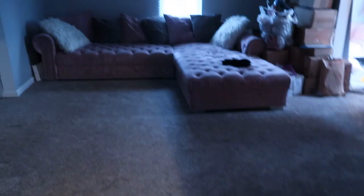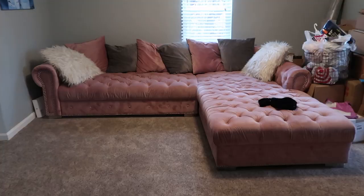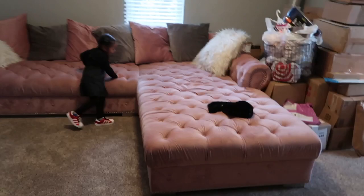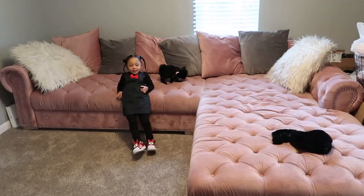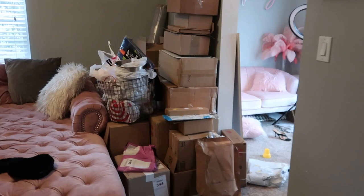And then this is, let me turn my light on. This is how the living room looks. Y'all know I pretty much just have my couch in here. I have nothing else. These are all the packages. Look at all of that. So yeah, guys, that's pretty much what's gonna be going on in this video. Just a whole bunch of upgrading. We're gonna head to Lowe's and then we're gonna get back home and get all of that started.